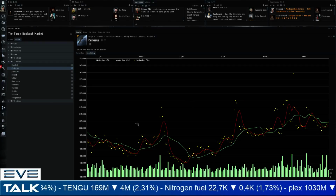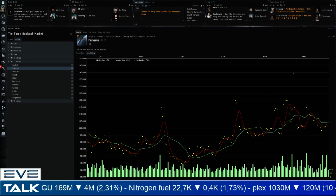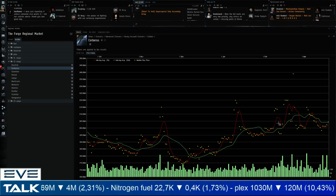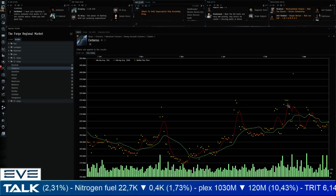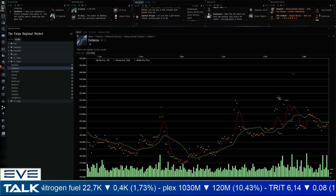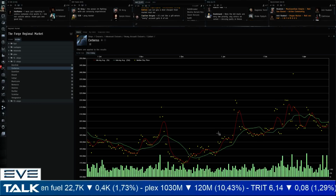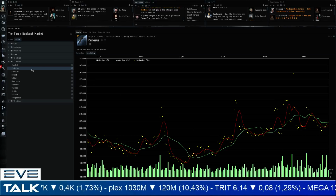Here's the Cerberus, very similar, trading in the 200 million range, actually a pretty high range at the moment. The spikes here are only from 200 to 215 million, again, less than 10%. I don't think that these are worth the gamble. There are bound to be bottom prices where you can actually put up some buy orders and be more certain of having a decent return.